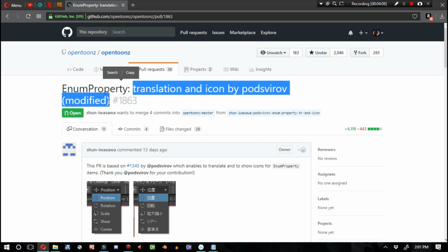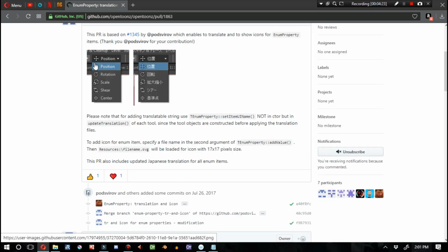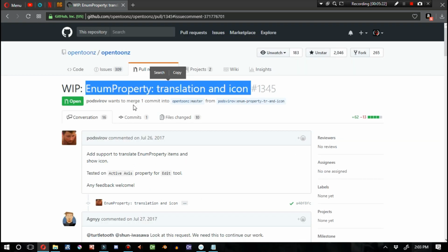Transition and Icon by Podzvirov's Modified. I don't know how to read that. But anyways, it's interesting because if you look at these icons, you can see that they've modified the interface for the animate tool. And this actually moves on over to the next story as well, the third story of the day. Of course, this is a work in progress, but enum, property, translation, and icon. Again, these titles on GitHub can get really weird, but it's the way it is.